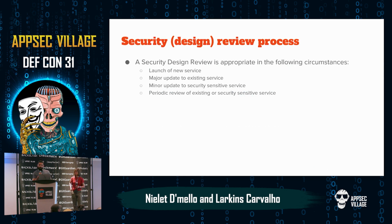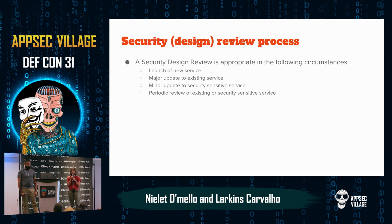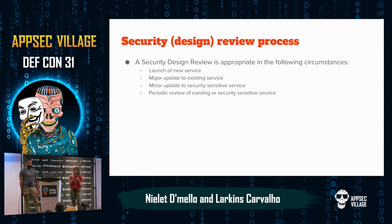Nielet will be talking now about the security design review process. She will be talking about how we have to design the intake process and how we can have different phases altogether. So as we saw in the pipeline, the security design review is the injection point for bringing in your experts who do supply chain or privacy or risk, everything that you can inject in there. The starting point is a security design review, right?